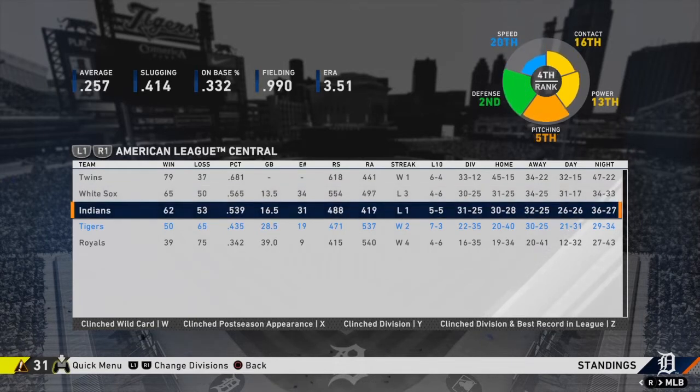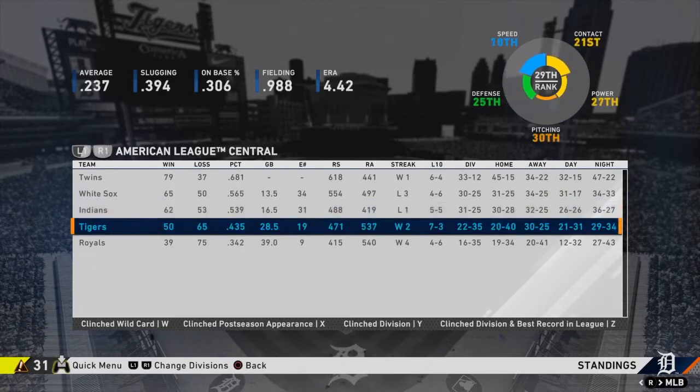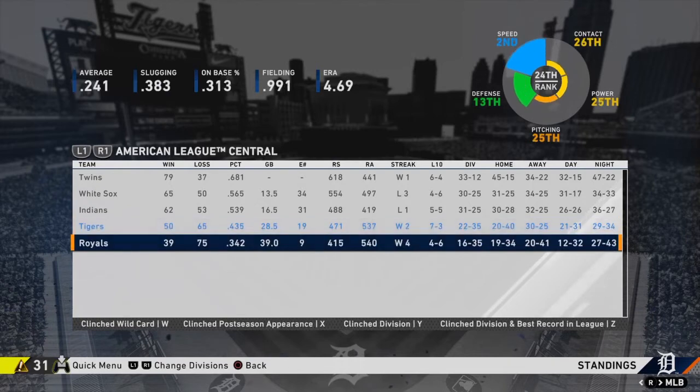The Indians are 62-53. They're 16.5 games back, still in 3rd place. The Tigers got their 50th win of the year today. They've been hot recently. They've won 7 of their last 10 games. 50-65 is their overall record. And the Royals are 39-75. They're on a 4-game winning streak.